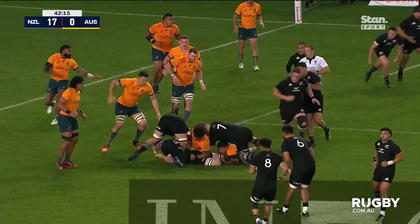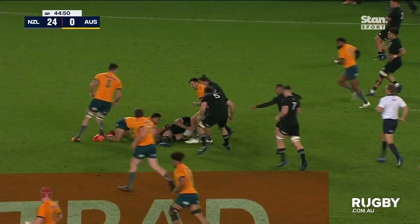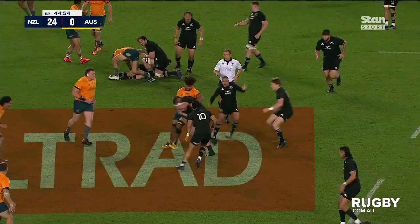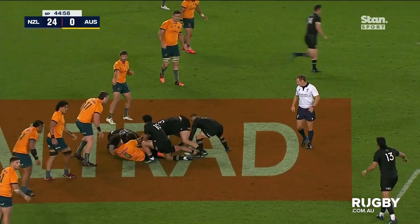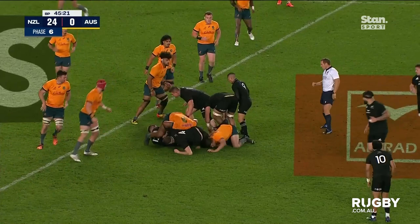Taylor. Taylor looking, going himself. Release tackler! Caught by Gordon. Australia well and truly on the back foot now. Six release. Smith held up for Jordy Barrett. No, he can go from Akira Ioane.